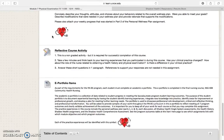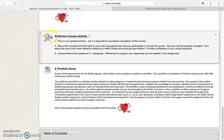Now, just to talk to you a little bit about the personal reflection activity, again, it's not graded, but we just want you to think back on your learning experiences that you have taken part in this course, and how has your clinical practice changed, if it has at all? How about the role of the nurse related to obtaining a health history or how you do a physical exam? Have you noticed that there may be anything different that you would apply to your practice now that you didn't apply before starting this course?